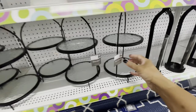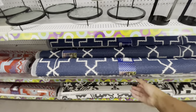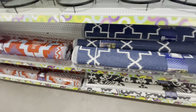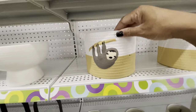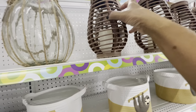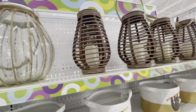Here's a glass stand. In black. And they also have some outdoor rugs here in different colors. Those are really pretty. If you have an outdoor, like a patio, these are all $12. How cute are the little planters right here, the ceramic planters with the sloth. And they have these brown lanterns up here. I'm thinking these are 10 as well. Yeah, those are $10 if you guys can see those.